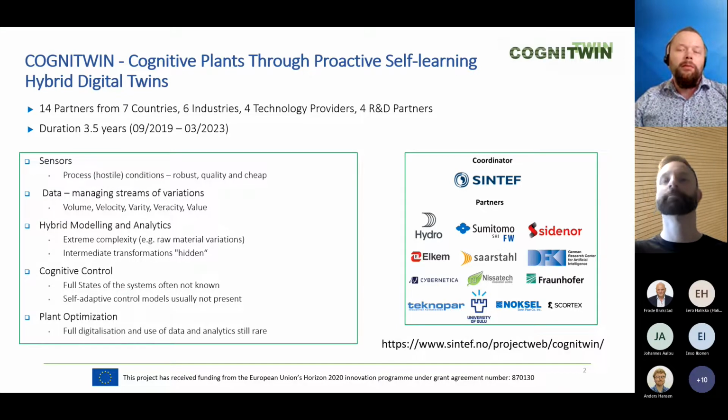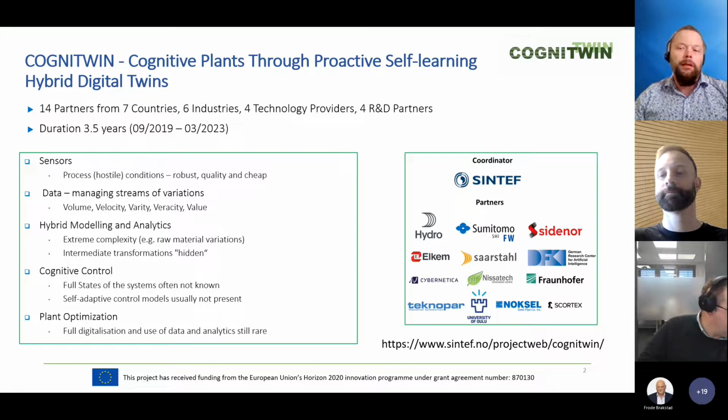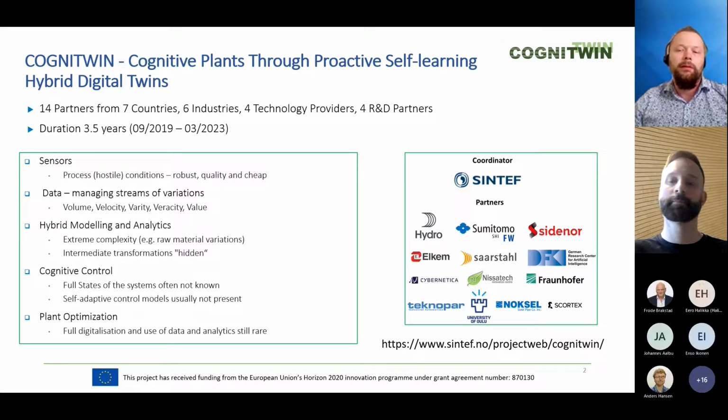The main idea in the project is to cover the whole chain of data handling and refinement from sensors to plant optimization and control, and to create hybrid models or digital twins for the pilot processes of these industrial partners that are taking part in the project. You can learn more about the project by going to the web address written here, or you can also find it more easily by just Googling COGNITWIN.